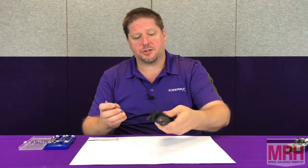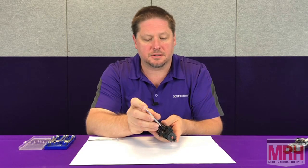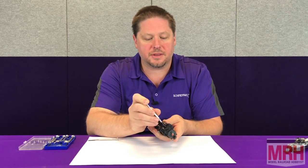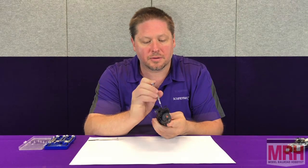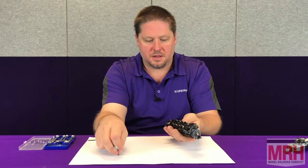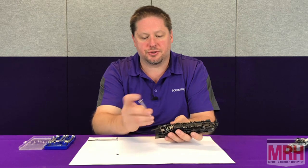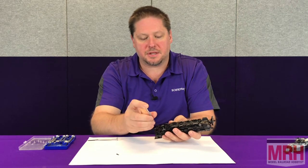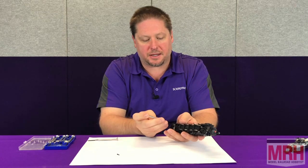So first thing we have to do is find the screw that's located here under the pilot truck, and we're going to remove that screw. Then there are two screws here underneath the cab, and these two screws will allow the locomotive shell to easily lift off of the body.